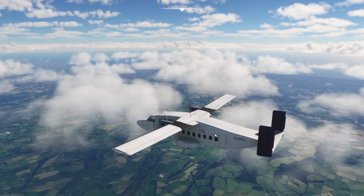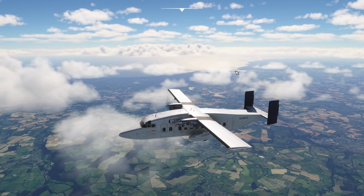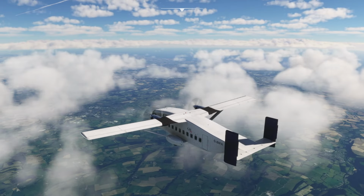So now I just thought we'd cut back there. We're still obviously in the cruise. You can see there's the coast, that's the Tees River there. The next one will be the Wear, which will sort of be behind these clouds, I believe.